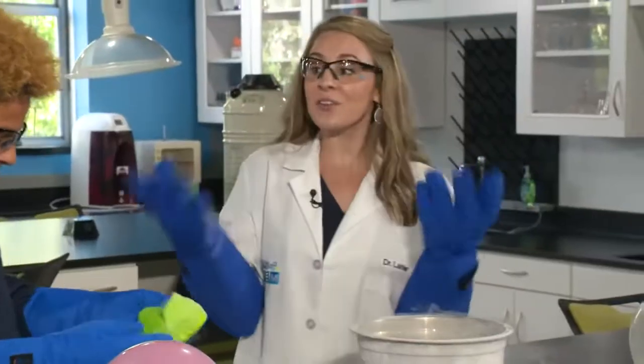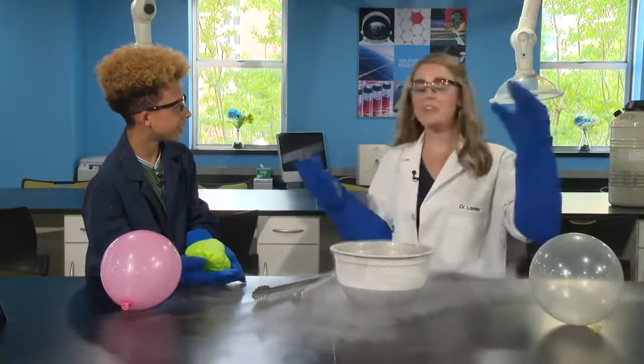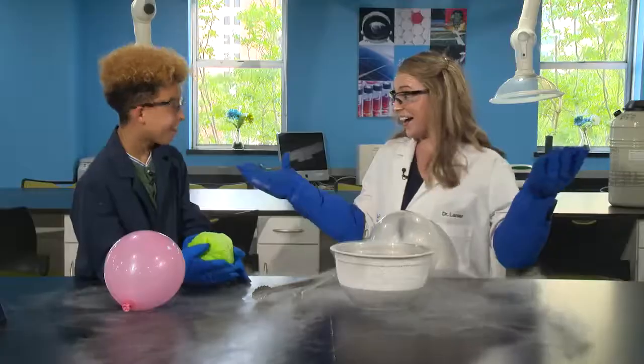And so the gases that are left, you have a little bit of argon, nitrogen, because nitrogen is about 79% of the air we breathe, and oxygen. And it turns out that the liquid inside of this balloon is a combination of liquid nitrogen and liquid oxygen. Pretty cool, huh? Yeah. Very cool.